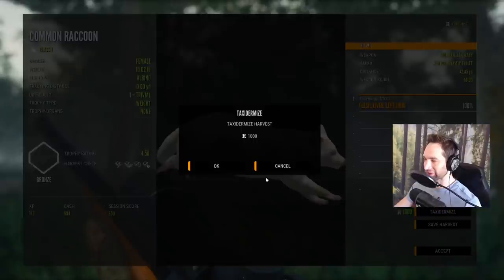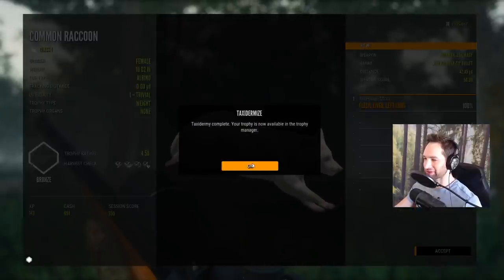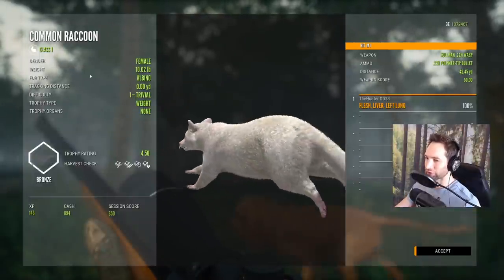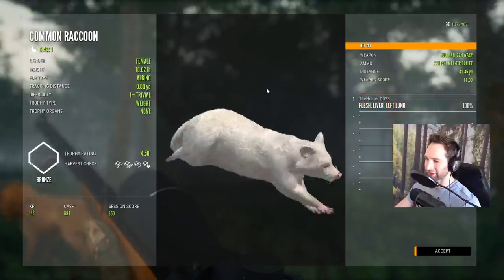She's definitely getting mounted and going straight to our lodge. Man, she's going to look incredible. And what an awesome shot we pulled off on that as well. 42 yards on the run. Whew. One shot brought her right down.